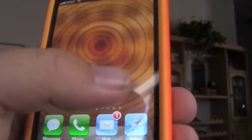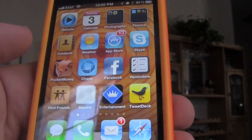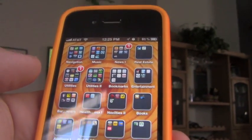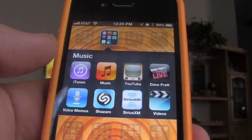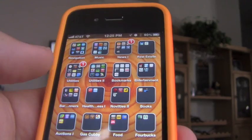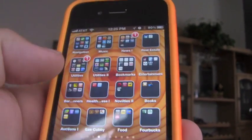See, I just got an email. What apps do I use the most? They're on my front page. I use these apps every single day, all day long. I also use my music one quite a bit, and my bookmarks quite a bit. Other than that, those are the apps that I have on my phone, guys.